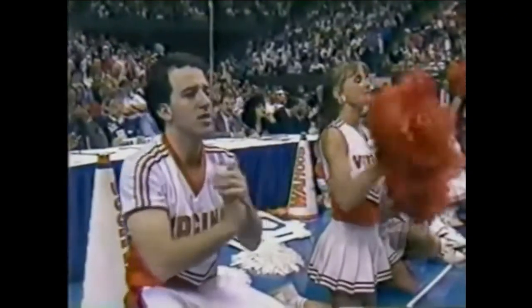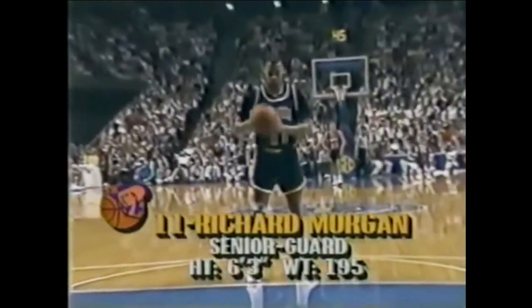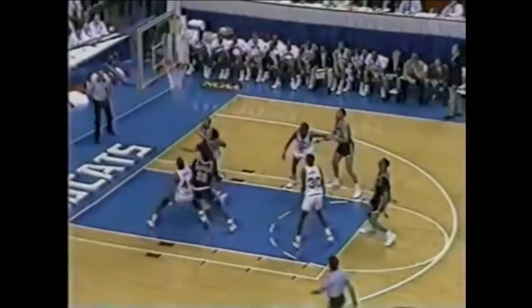He's got another one coming. Tim, Richard Morgan's a great story. He's the kind of guy that goes out, he's upbeat all the time. If he's shooting 1 for 20, he feels that the next shot's going to go. He's liable to put up another 20 just to show his coach. Little smile before he lets that one go.